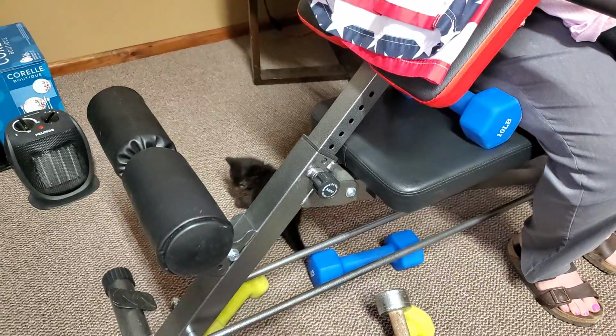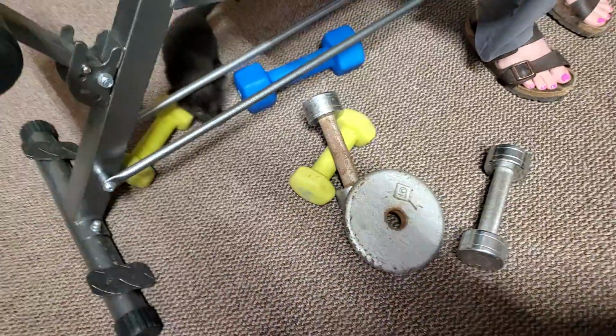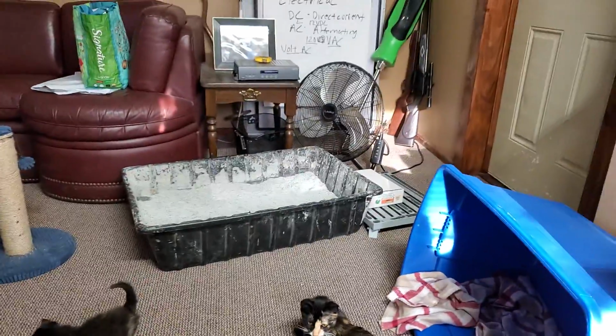Almost getting too big for you to nurse. Yeah, that one likes to roll. Come here. Come here, little guy. It's a big old litter pan. Yep, but they're peeing in it.